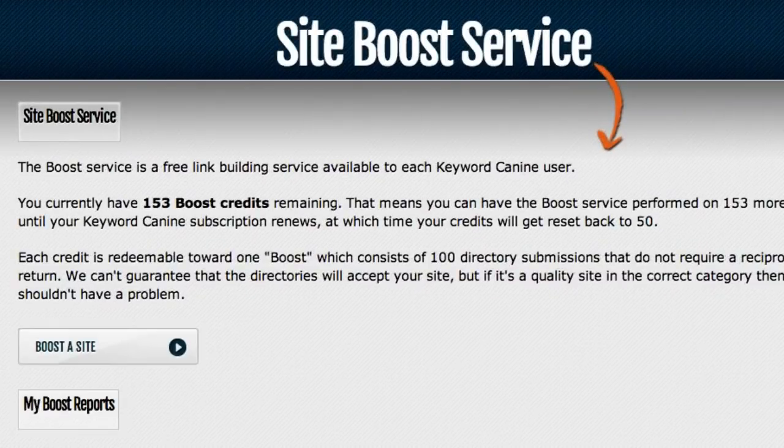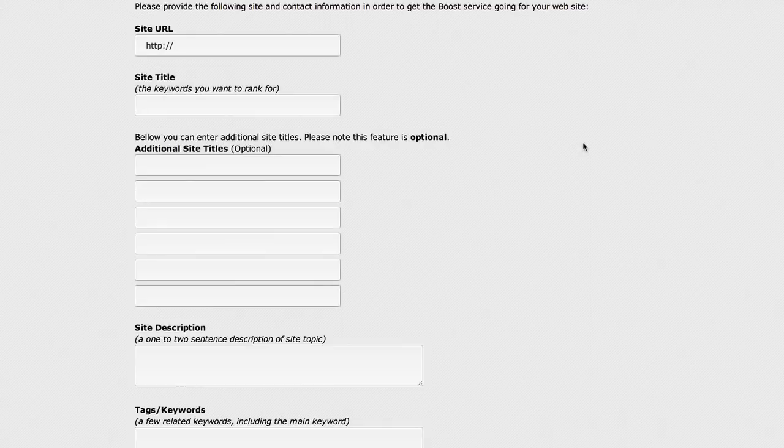Now, these backlinks are coming from web directories right now, but stay tuned because in the future we're going to be adding in more social bookmarks, etc. But web directories are still very powerful as long as you mix it in with some other sources. It's quick and easy, just pop in your info and you've got a bunch of free backlinks. And those are our four modules within Keyword Canine.